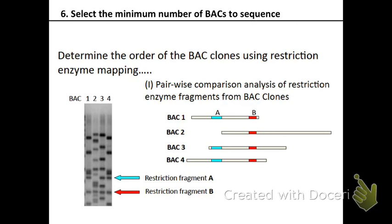So the way that they have done this was to use restriction enzyme mapping. The principle is very simple. What you do is you take each of your BACs, so here are your BACs, 1, 2, 3, 4, right? And then you compare them pairwise to see how similar the restriction enzyme fragments coming out of these BACs are. If two BACs cover the same region of the genome, their restriction fragments are going to be much more similar, right? And if two BACs cover different regions of the genome, the restriction enzyme patterns coming out of those two different DNAs are going to be very different, right? So then you can determine which BACs are covering the same piece of DNA.